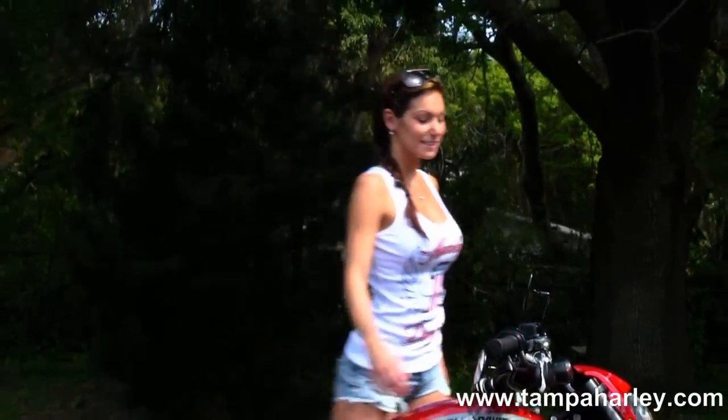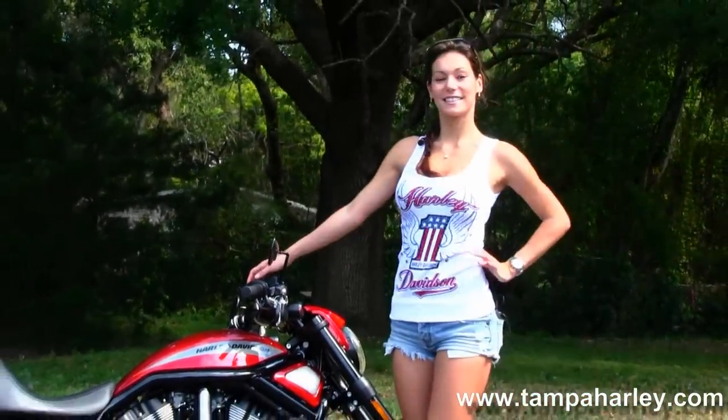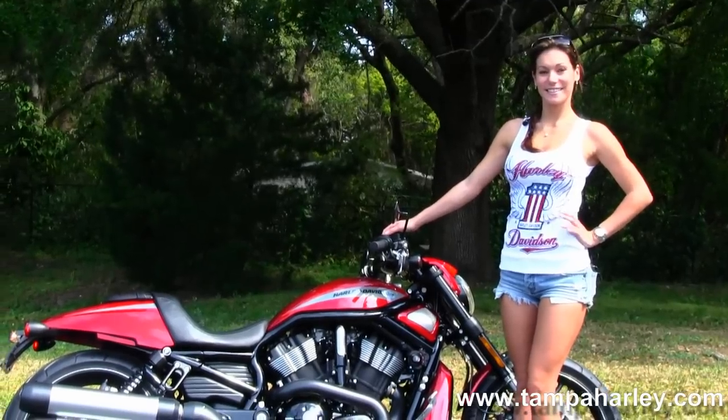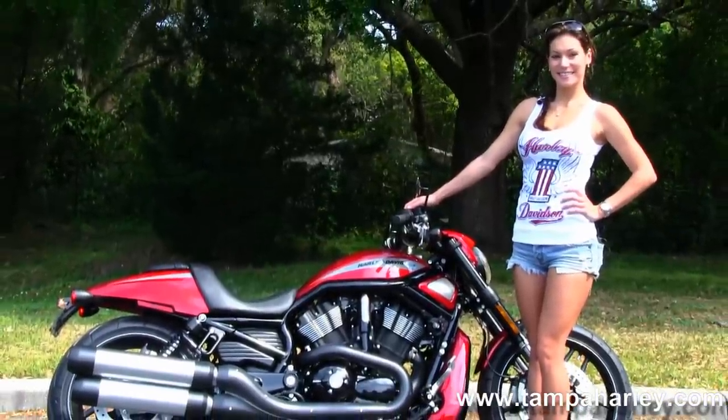Here at the world famous Gulf Coast Harley-Davidson, all our bikes are fully serviced and safety inspected. We take in all motorcycle trades, including import motorcycles, cars, campers, trucks, boats, RVs, you name it, we take it. We're rated number one in customer service and have over 200 pre-owned bikes in stock.